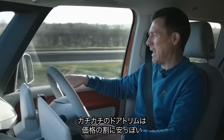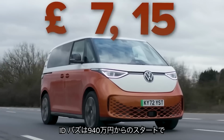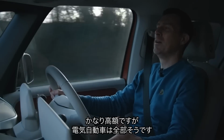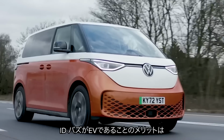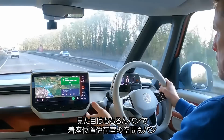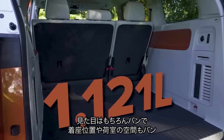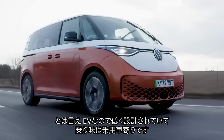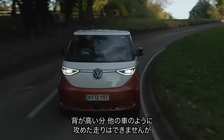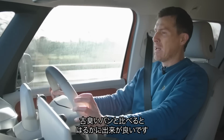I mean, there are some cheap plastics which are a little bit nasty considering the price. This thing starts at £57,000. This one, £65,000. It's a lot of money, but then electric cars tend to be quite a lot of money. One of the good things about the ID Buzz being electric is that while it does look like a van, you sit up high like a van, you've got loads of space inside it and a massive boot like a van. Because it's based on an electric car and all the weight is down low, it actually drives more like a car. It's not quite as agile as the other cars in this test because it is tall, but compared to a normal old-fashioned van, it is much better.